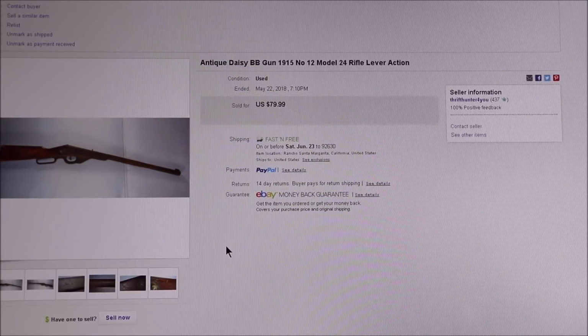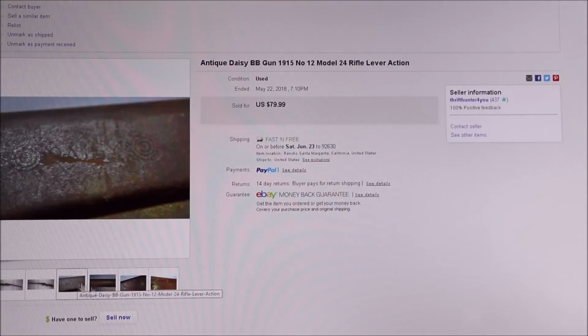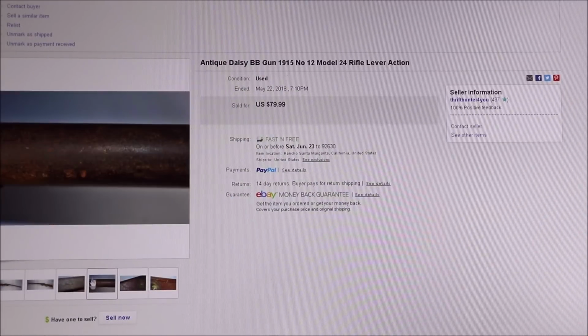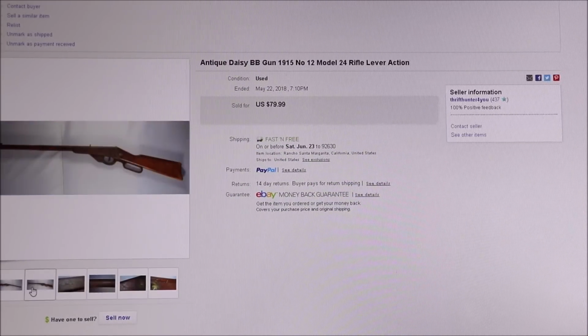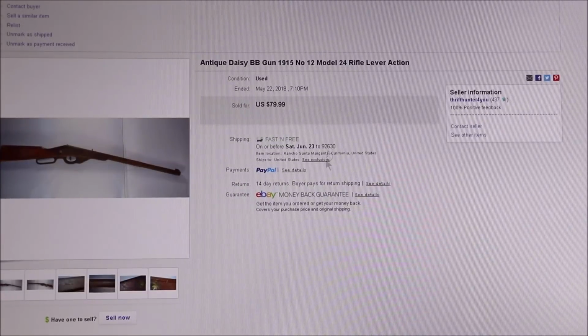Here's another one. I don't think you guys saw. Maybe I showed it to you. I don't remember. But I bought a Daisy BB gun. This was just in the garage of one of the sales. I was really only interested in jewelry, but I saw this for like $6, and I was like, okay, I'll take that. Someone bought it, shipped it to them.